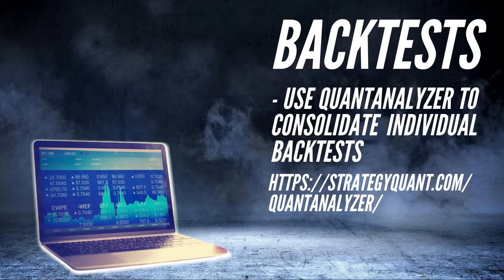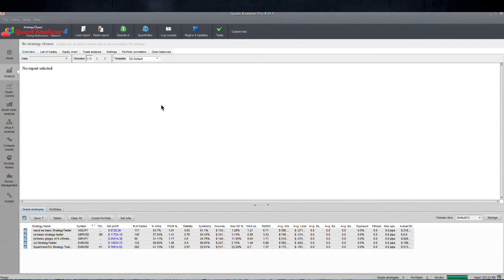So we're going to cut into that video where I show you Quant Analyzer and how it works with combining the backtest into one. Okay, so this is Quant Analyzer 4 Pro. This is the Pro version that I've got. There is a free version, but I've never used that, and I believe it is limited.